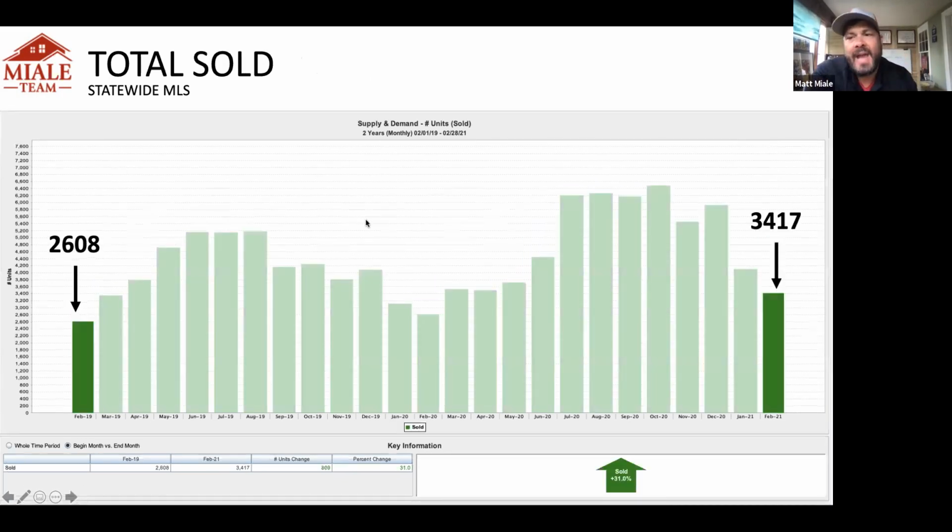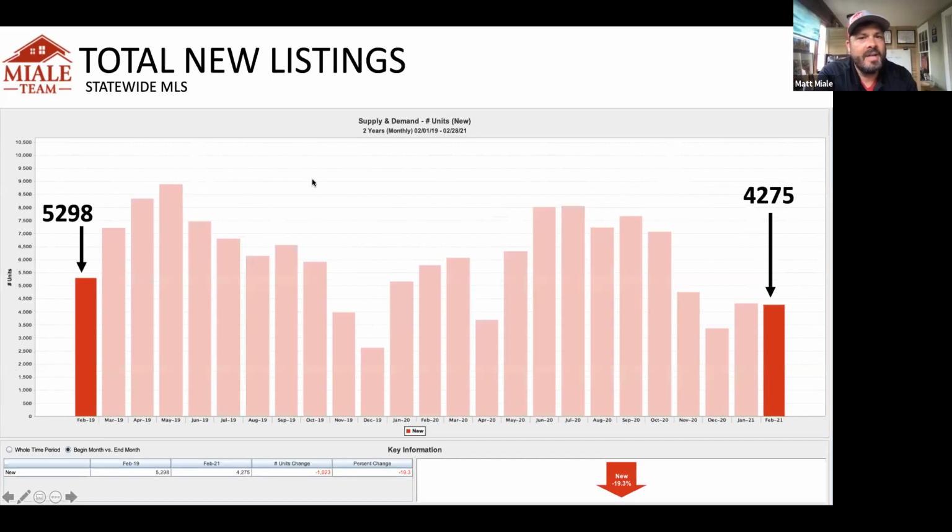So here's what actually sold, because remember, everything that goes under contract in a given month doesn't sell in the same month. The total sold properties year over year, 2 years running, we had an increase of 31% sold, 2,608 homes in the month of February 2019, 3,417 in the month of February 2021. And February 2020, which again, right before the pandemic, we already had that increase that was running at about 2,800. So that was already about 10% up.